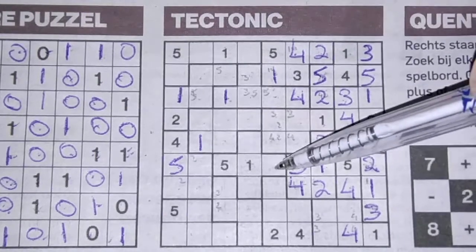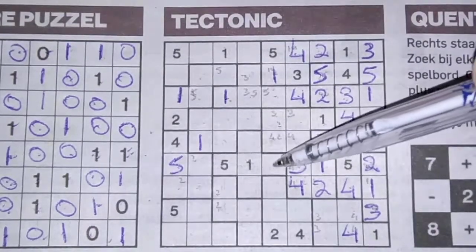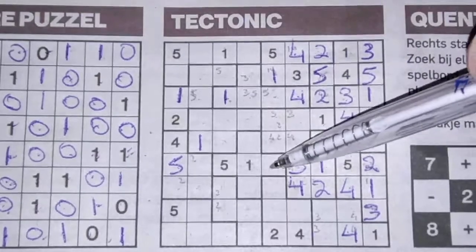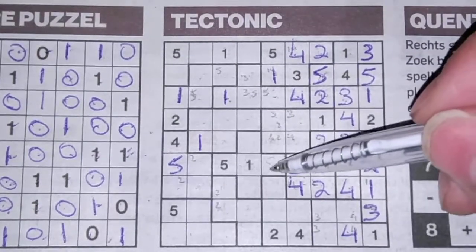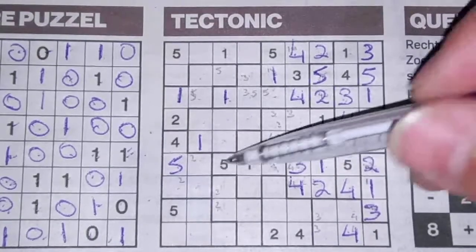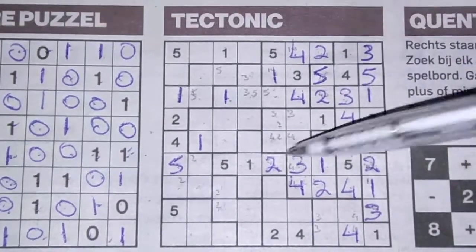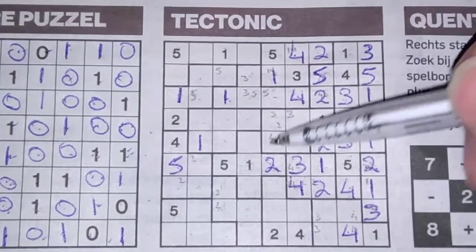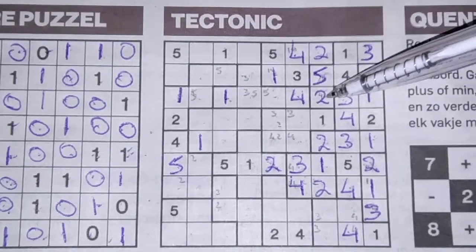We have a 3 here. We have a 4 here. So this box cannot be a 1. Should be a 2. Cannot be a 3. Cannot be a 4. And there is a 5 here. So this should be a 2. With a 2 here, that means those two boxes cannot be a 2. So we have a 2 over there.